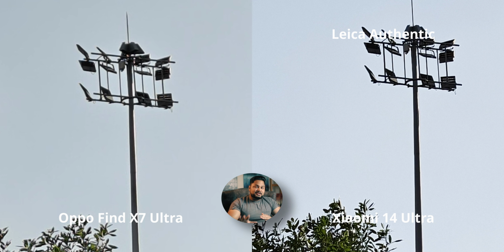It's again a minor difference in the sharpening and the way the image is being handled, and yes, I do see a little bit more sharpening and processing artifacts on the Xiaomi 14 Ultra, but the Oppo looks particularly soft and there are some artifacts there even though it's not sharpening as much.